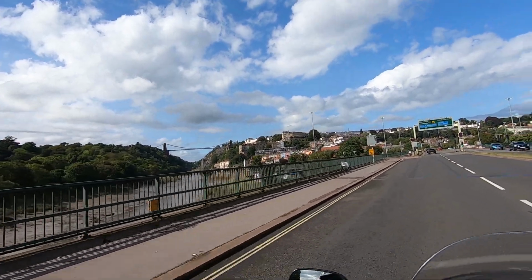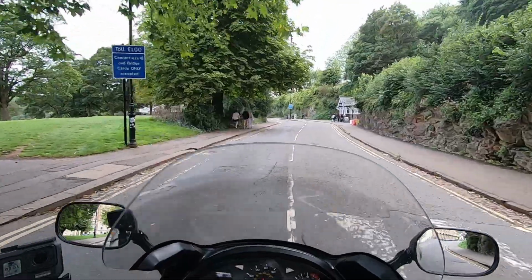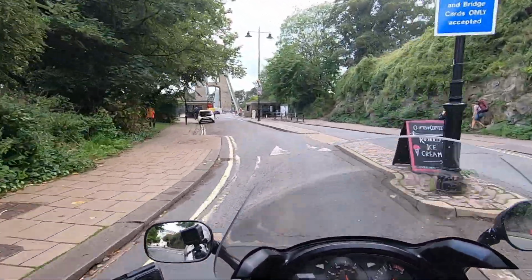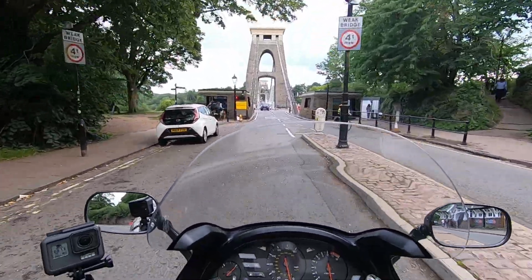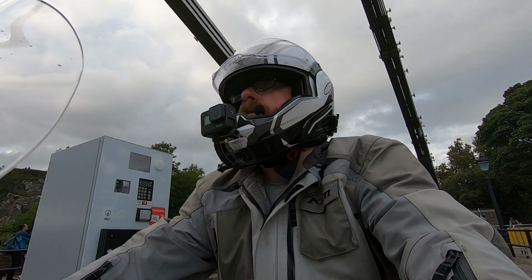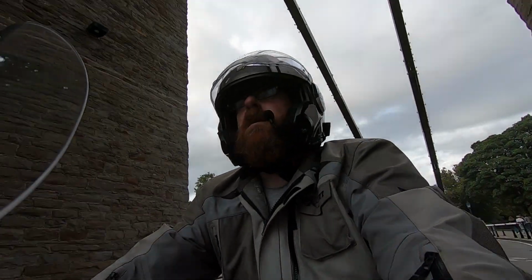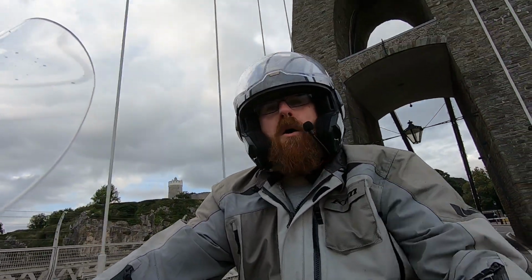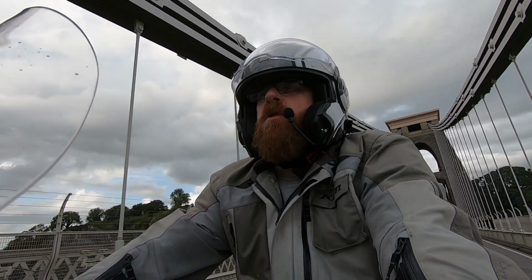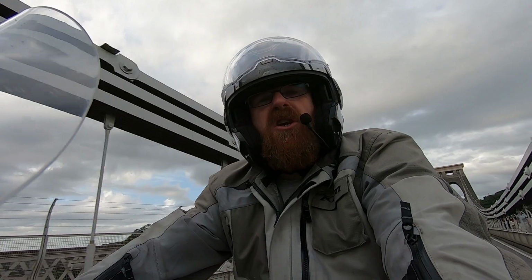That's the Clifton Suspension Bridge. I can't pass through Bristol and not go for a look. What's the plan? Well, I don't really have one. It's 6 o'clock in the evening, so I'm just going to find my way to the M5, point this thing north, and nurse it until I run out of daylight.